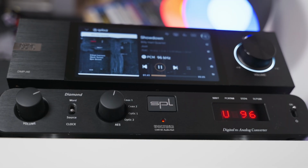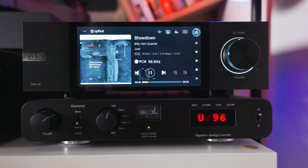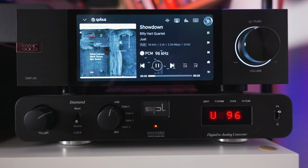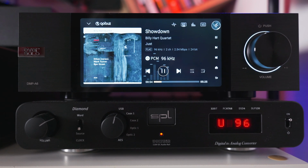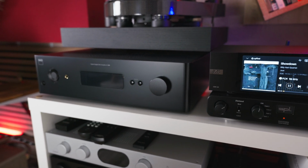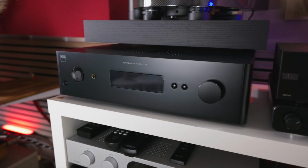As for DAC, I went all-in on quality, using my reference SPL Diamond. If you missed my review of it, I highly recommend checking it out. A true masterpiece of a product. As amplification to drive the Clarity 6.2, I chose the NAD C399 because it's powerful, absolutely neutral and capable of driving any speaker without altering its character.